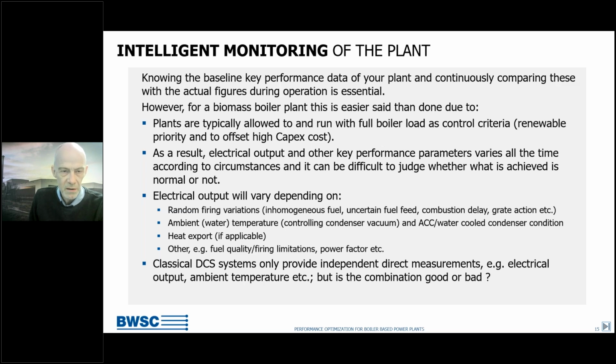And then on top of that, Mother Nature provides an ambient temperature which affects the back pressure for the turbine, and then again you have a dependency on the electrical output. And if there's heat export, this will of course also affect electrical output. If there's variation in the heat export, it will affect electrical output. And there are other minor factors that will also introduce disturbances.